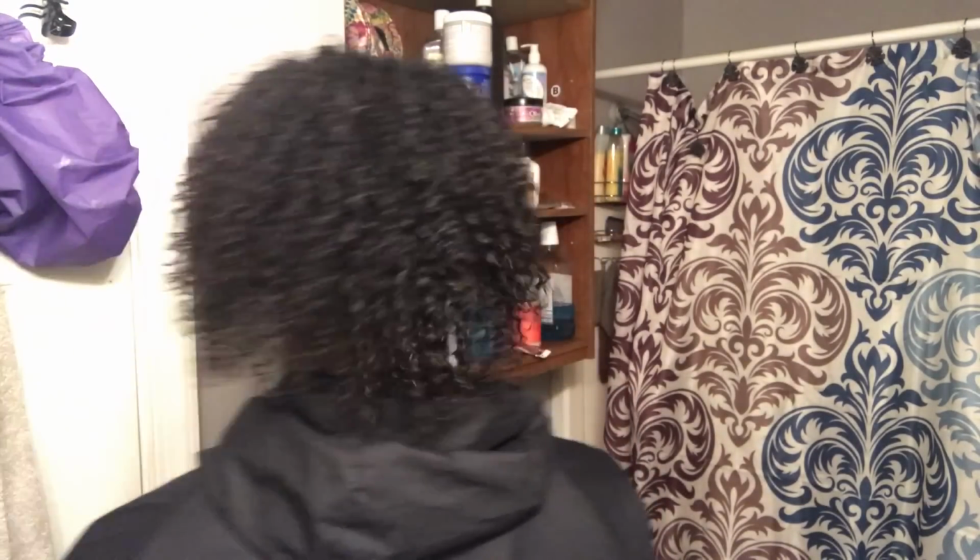So I went to work and let this air dry, and this is the final result. As you can see, my hairline's still intact. My hair is looking very shiny and nice. The gel is going to get a little hard once it dries.